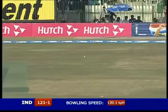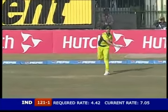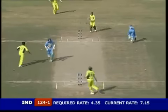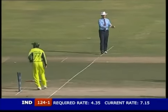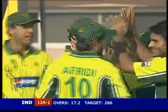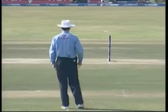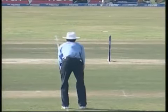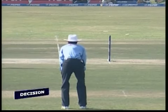Oh, missed. I think it fell just short of Kamran Akmal. Well fielded. And well run. Oh, that was close. I don't think that was well run. That is the end of Virender Sehwag. Well. Could this be the turnaround of this game? Run number 3, Sehwag coming in, and take a look at that. Direct hit from the boundary.